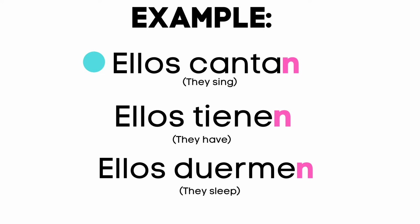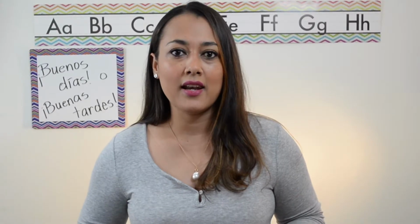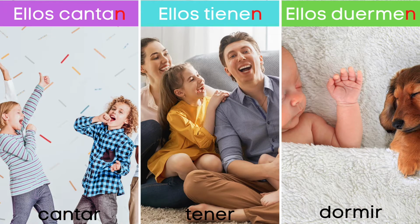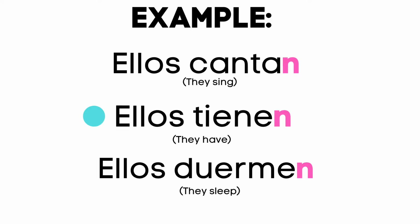To say ellos cantan. Here we're conjugating the verb cantar. Cantan. Ellos cantan. Ellos cantan muy bien. We are just making a complete sentence. So what is happening with the verb tener? Tener is the same. When we are using the pronoun ellos, the verb ends in N too. We say ellos tienen.